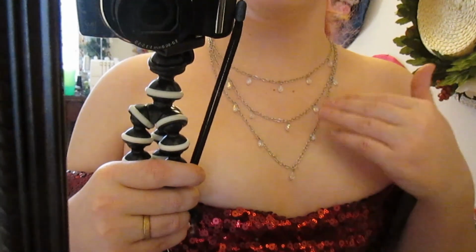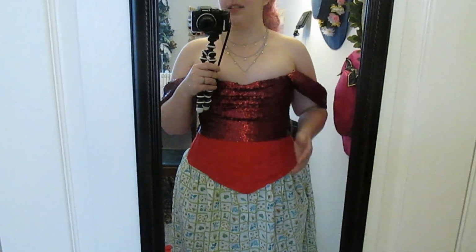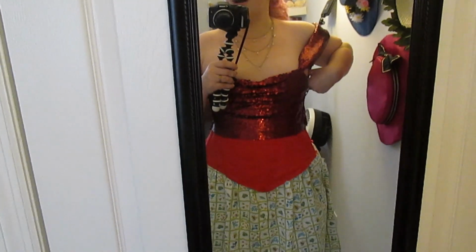But it does work with this necklace that I was thinking about wearing with this dress. I was thinking about basing all of the jewelry for this dress off of this necklace, and the necklace does go really well with the bodice, so I think we're gonna do that. These sequins are so uncomfortable, but I'll deal with it.